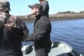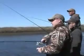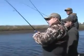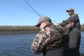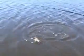Pulling in here. One thing you guys want to do when you hook a nice trout, lay your rod down, try to keep them in the water. Yeah, don't let him jump. Yeah. Well, if you ever catch a nice one, you can show us.